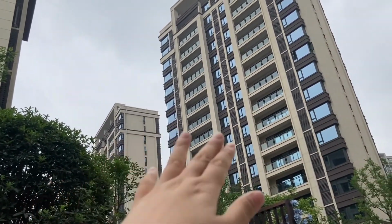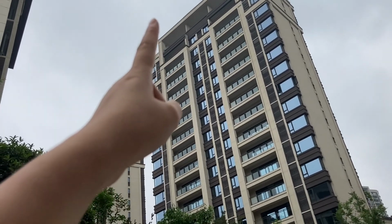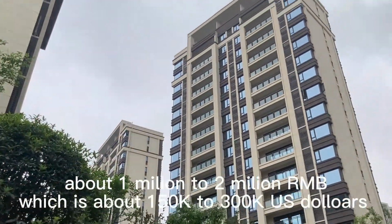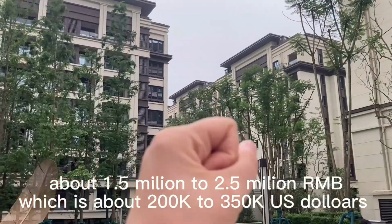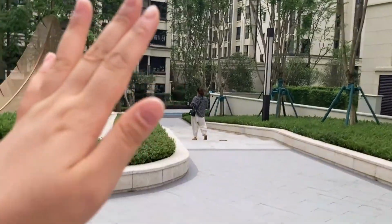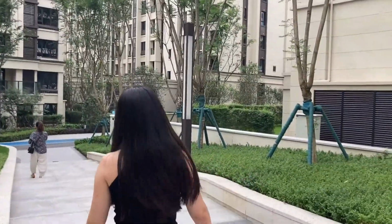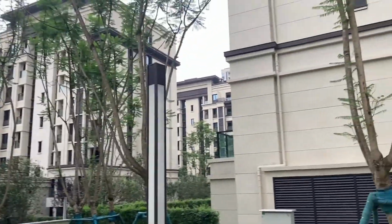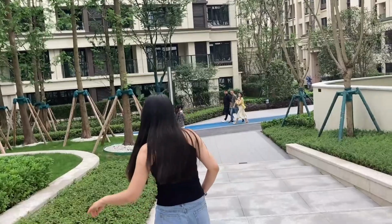Every floor has 4 or 8 houses, and normally the price ranges from one million to 2 million Chinese currency. But this kind of house ranges from 1.5 million Chinese currency to 3 million Chinese currency. Okay, and you can see there are many plants in our community. It's a big community with many buildings, and some plants, some trees, some flowers, and some small plants.